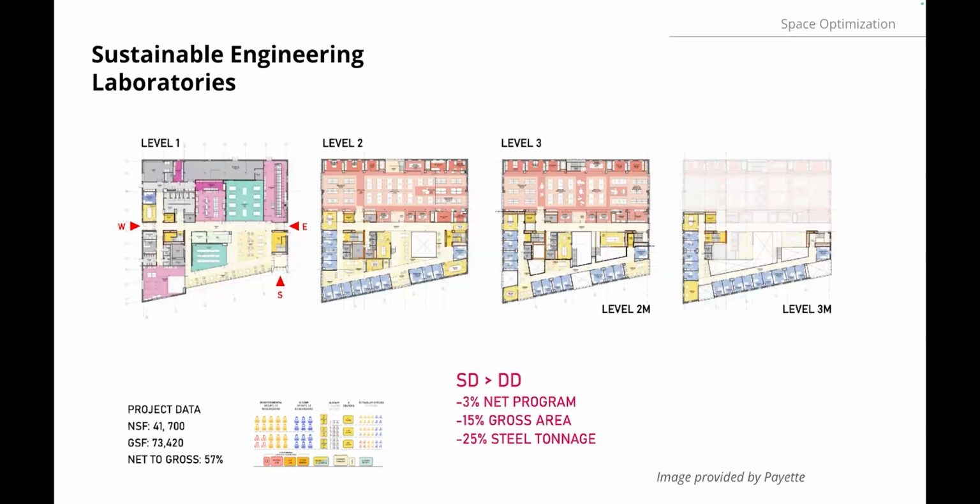Through better space optimization between schematic design and design development, this team was able to reduce the net program area by 3% and a 15% reduction in gross area. That actually led to 25% less steel tonnage. Again, by building less and space optimization, both the cost savings and an embodied carbon savings.